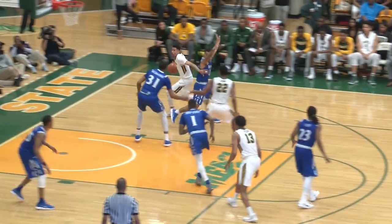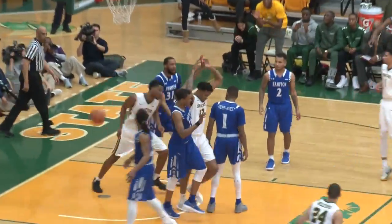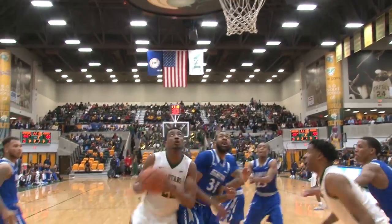Off to Bungay right wing. Bungay will drive. Gets on the baseline, puts up the floater, doesn't go. Alex Long clears the board, lays it off the glass, and good. 4 for Alex, and the Spartans now trail by 2, 53-51.